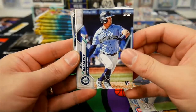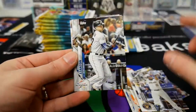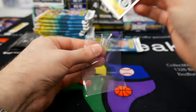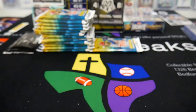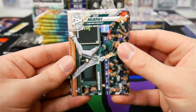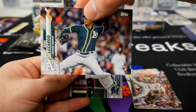There's a Haggerty rookie for the Mariners. Still looking for our hit as well. Got AJ Puck, 85 rookie. Can you grab me another pack of regular sleeves? Sean Murphy, rookie debut. Jesus Luzardo, rookie debut.